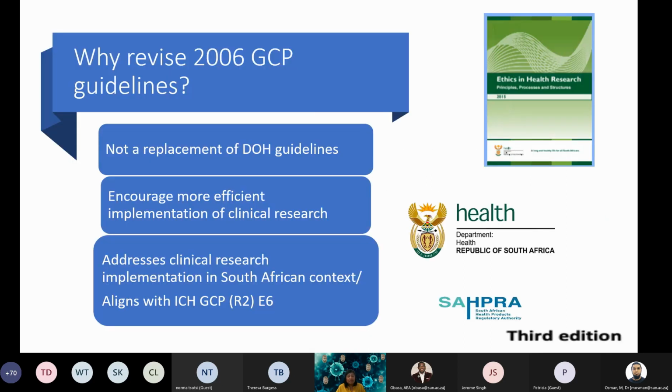So South Africa has significant expertise in the design and conduct of clinical trials. At the same time, we have vulnerable populations from which our trial participants are recruited. It's therefore vital that all aspects of clinical trials take into account the South African context, and this is the point of SAGCP 2020. Department of Health Guidelines on Ethics in Health Research 2015 cover the ethical aspects and the infrastructure requirements for clinical research, while SAGCP 2020 covers practical issues related to study implementation. The two guidelines are meant to supplement each other.